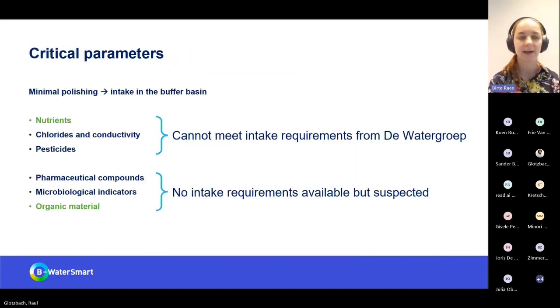The first thing we did is identify the critical parameters for this minimum effluent polishing scenario. These are the parameters that do not have a sufficiently low concentration to be added to the buffer basin. For that, we look, for example, at the intake requirements that the Watergroep has for taking in water from the River IJzer. They have these requirements for nutrients, nitrogen and phosphorus, for chlorides and conductivity, and for pesticides. These parameters cannot meet the intake requirements, so they need polishing before we put them into the buffer basin.